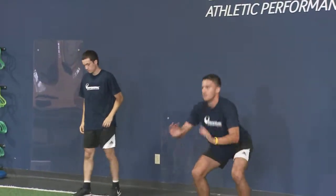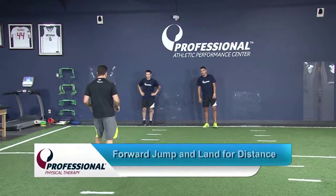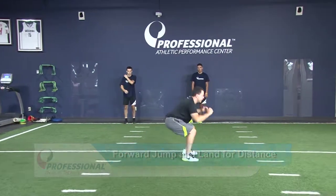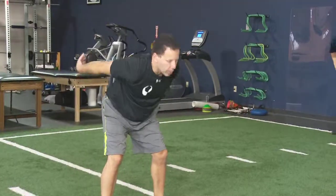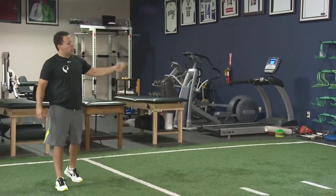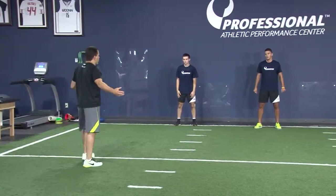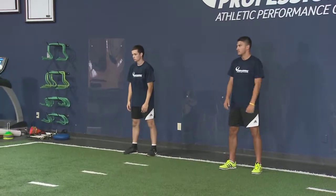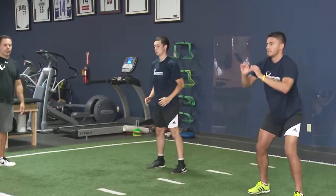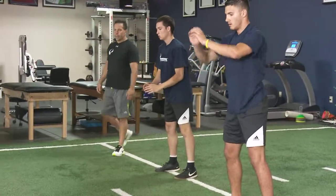Good. All right, the next one we're going to do, we're going to jump, stick, and land. All you're going to do is go from here, arms back, chest up tall, throw your arms forward, and land. Bring your arms back, jump forward again. So we're going to go 3 in a row. You're going to jump, stick, and land, jump, stick, and land, jump, stick, and land. We're going to try to go 10 yards. Jump when I tell you to jump. Okay, ready? Jump. Go for distance. Good. Ready? Jump. Good. Ready? Jump.